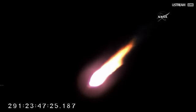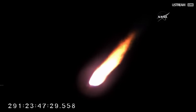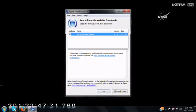Passing 100,000 feet in altitude. Stage 1 systems are nominal. We're about 90 seconds from MECO at this point. Vehicle attitude is nominal. Attitude remains nominal.